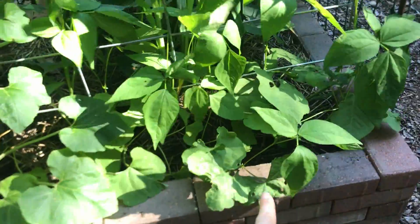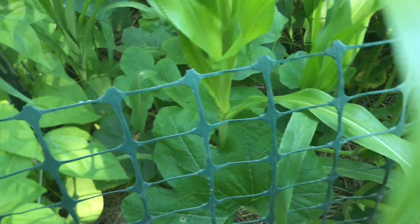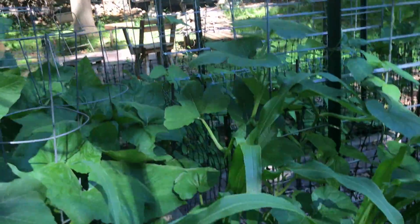These beds have gone crazy. You can see the beans are really starting to climb up, and the squash are going. Hey, Gino. There, kiddo. The corn has gotten so much taller. The acorn squash are climbing. These beans over here are really starting to get tall. We just harvested one zucchini and grilled it up for dinner tonight. I don't really see any other zucchini growing yet, but soon.